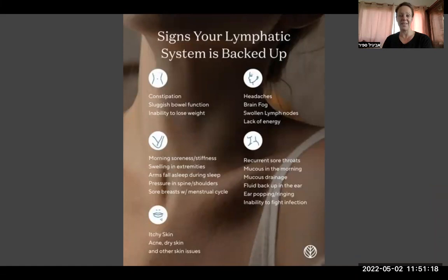And so here are some signs that your lymph system might be backed up. Constipation, sluggish bowel function, inability to lose weight.